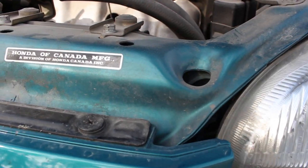Honda, is that Japanese, yeah? Based out of Tokyo, Japan, but probably not. They could be out of Australia. I'm not too sure.